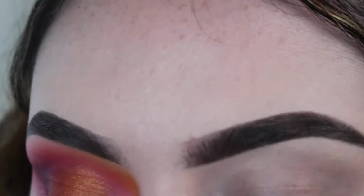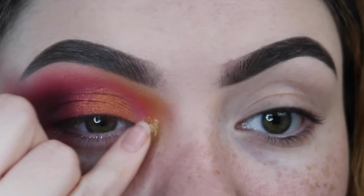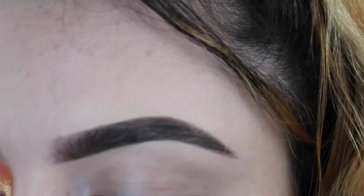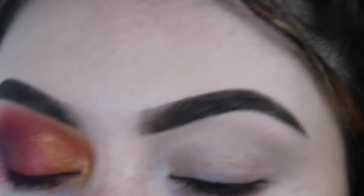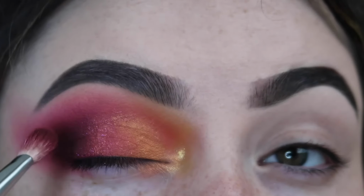And then on my pinky, I'm going to take the shade Talia, which is the, like, gold. Right there. And that gets to go right there. Okay, and then I'm gonna take just a little bit of the shade Crazy. I'm just gonna deepen this outer corner once more.